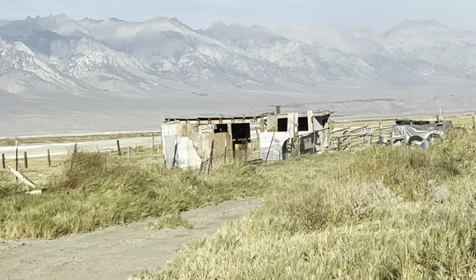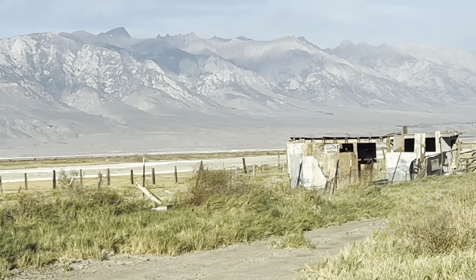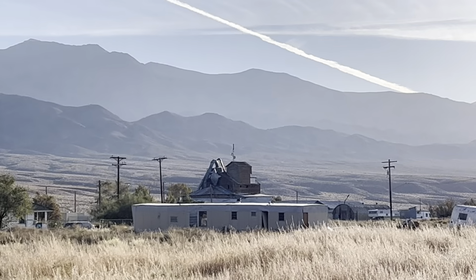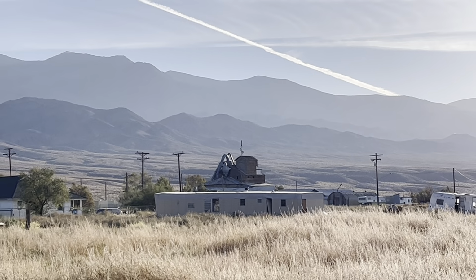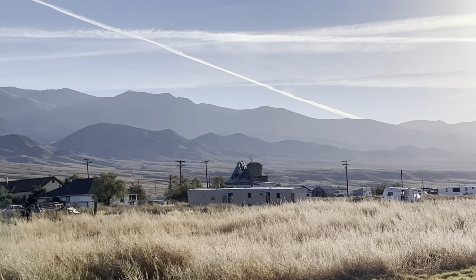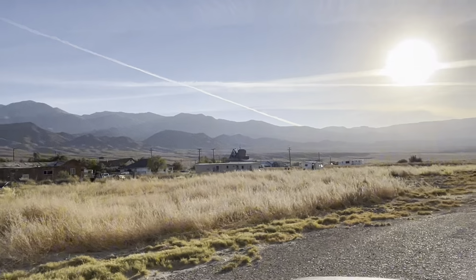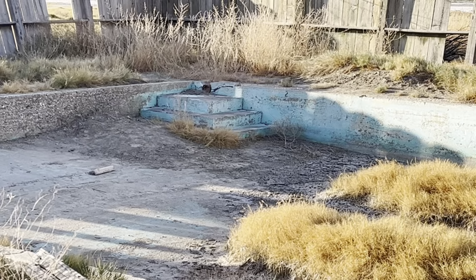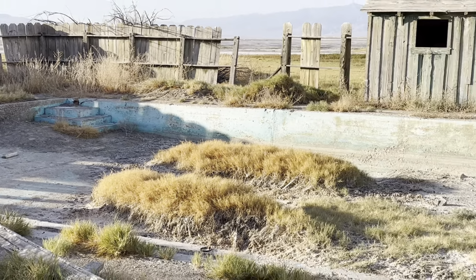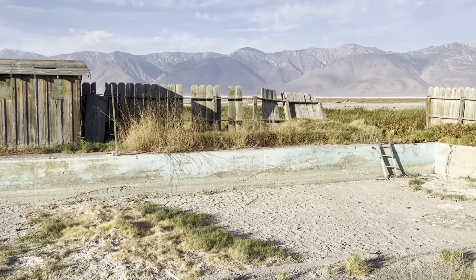Cute little horsey. So Keeler used to all be on the lakefront. Even had a lakefront swimming pool. We'll go show you. So no one answered at my friend's house. We're just giving you a quick tour of the town because you get through LA for traffic. But that's the Cerro Gordo mine up in there. The Keeler swimming pool. Must have actually been pretty awesome when the lake was right through there.